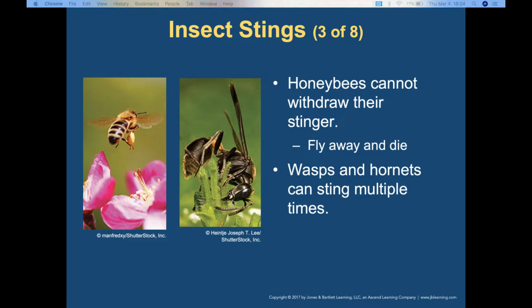Wasps and hornets can sting multiple times. They do not die after the stinging. Those little turds. So we know that there's a problem. I don't like any of them. I want them all gone from my house. Now honeybees, I like your honey, but I'll buy it. I don't want to mess with them.